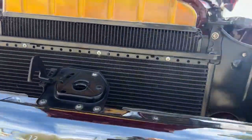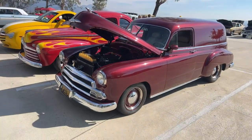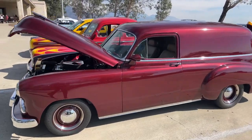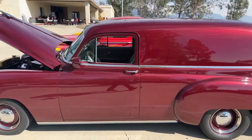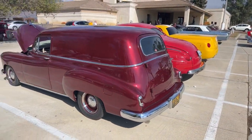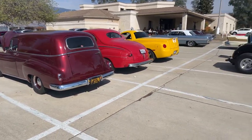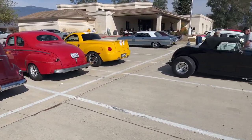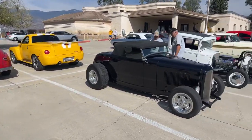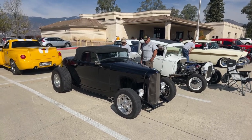A little Chevrolet action. This one's a Scottsdale. Just gorgeous delivery. Same thing. All these boys have absolutely gorgeous interiors. Most of them are leather. Paint's just phenomenal. Yep. Love the plate on that one too. Red '46. Yeah. Super clean, man. Super clean.